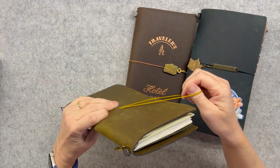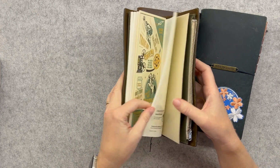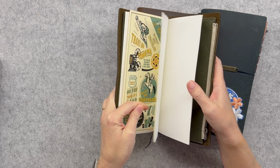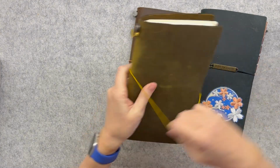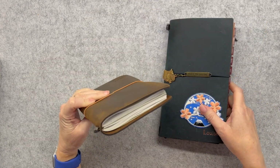So that will stay in play until I finish that insert, and when I finish that insert I will put in a new insert and keep going with that. So that's my olive. Down to the last two.